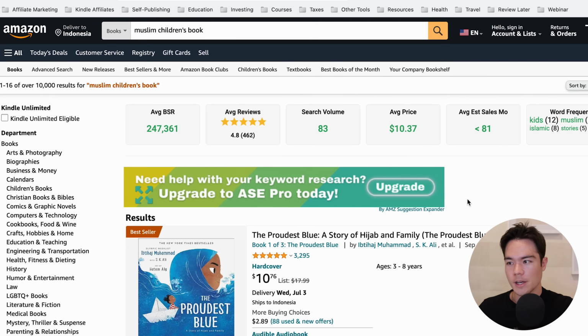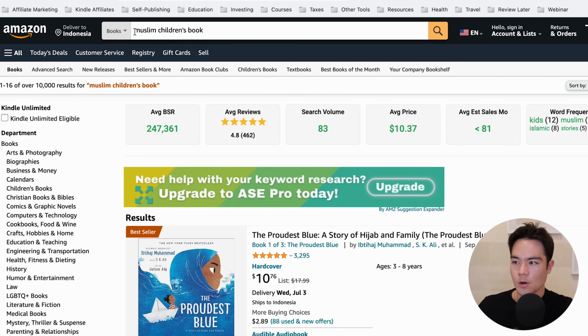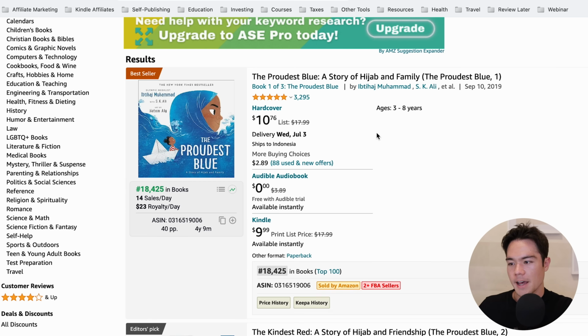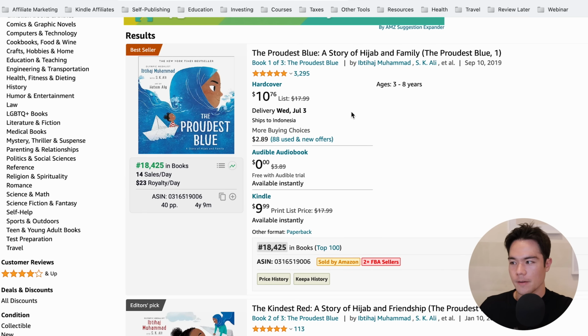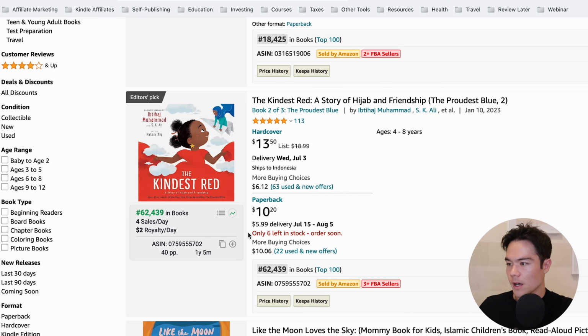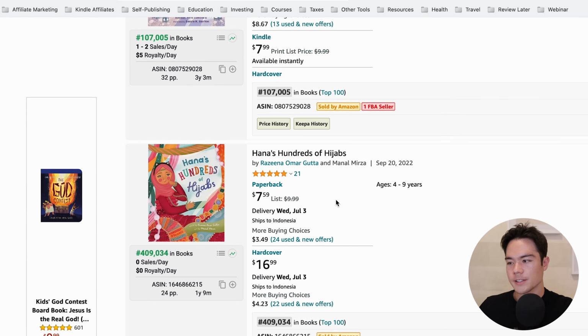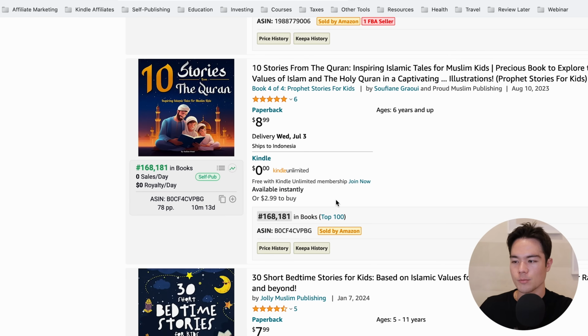Now, with that being said, when I looked up Muslim children's book, and I'm sorry if this is not Muslim related, I'm not really familiar with religion, so I might be wrong here, but I'm assuming it's Muslim, right? So if I look up Muslim children's book, you can see that there is a niche for this. This book is selling pretty well at 18,000 BSR, 20 bucks a day, so that's like $600 a month. This one as well, a story of hijab and friendship, so kind of related to what you got here, and it's at 62,000 BSR. So there might be some potential in this niche. You just have to kind of position your book that way.